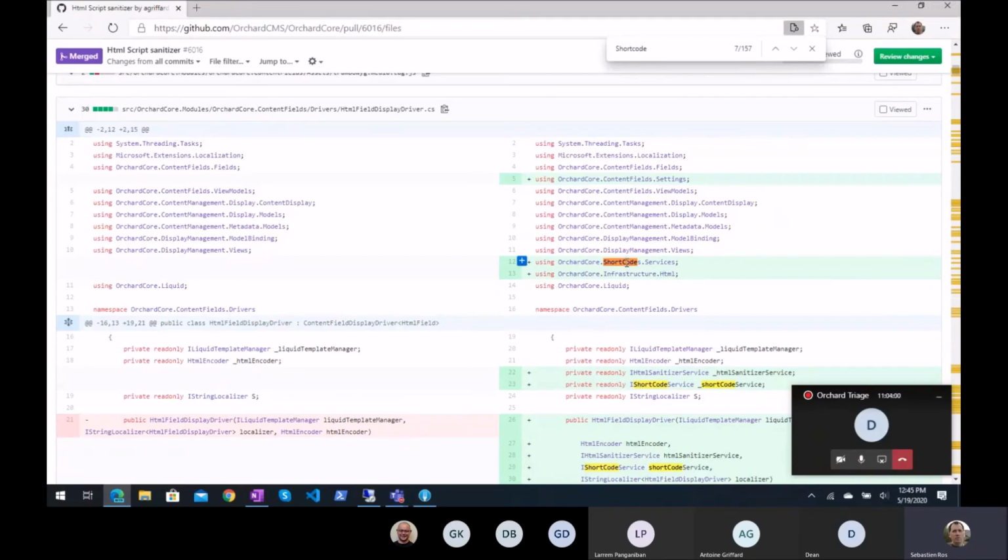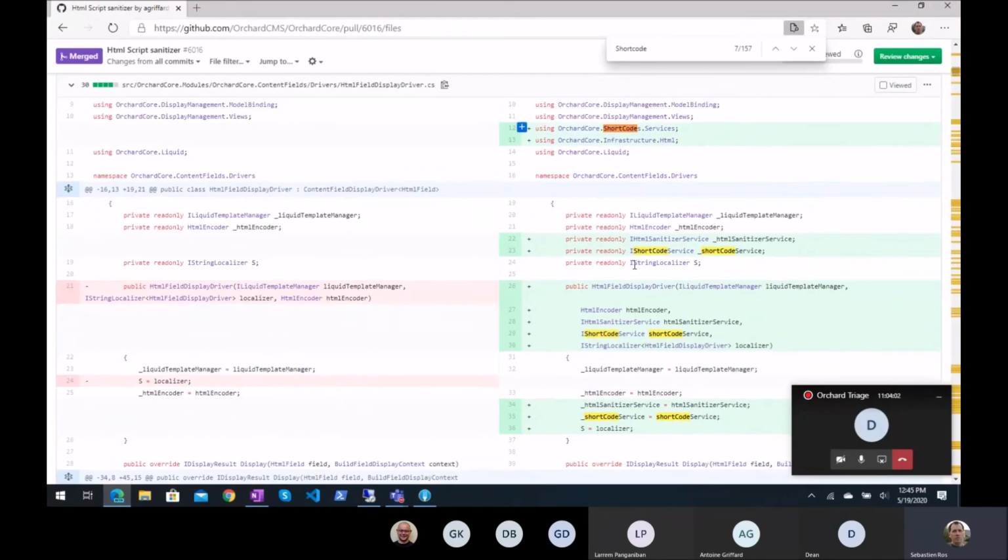Okay, and so the idea is that there is a service in a different project that will let you evaluate some HTML blobs and replace shortcodes. We had that in Orchard 1 in the notion of filter. We had some BB code, and this is how the media was done. We also had a feature called token in Orchard 1. And this shortcode is actually looking much more like tokens in Orchard 1, but with a difference.